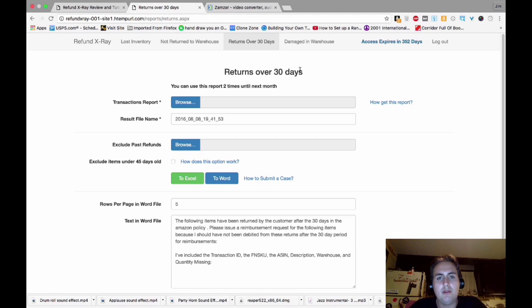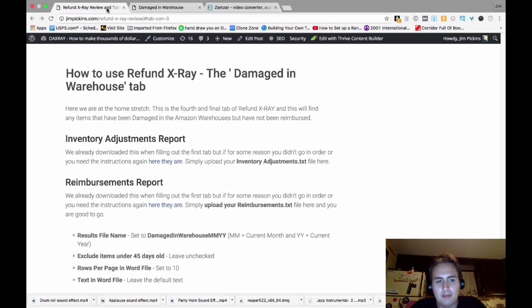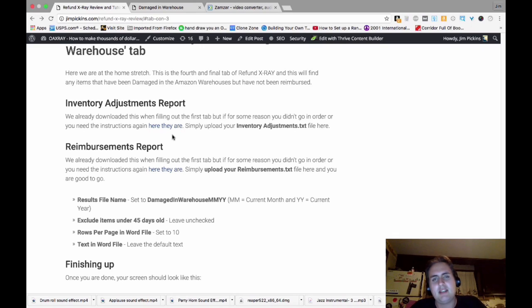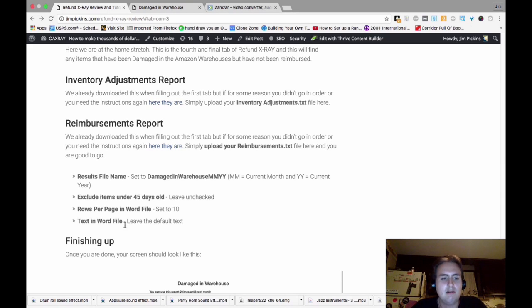So I'll just kind of show you what that tab looks like. So you just got inventory adjustments, reimbursement. You just want to hit browse, find the files that you already got before, and upload them. And the file name I set for this one, I set it to damaged in warehouse, a month and then a year. The other options are the exact same, rows set to 10, etc., etc.